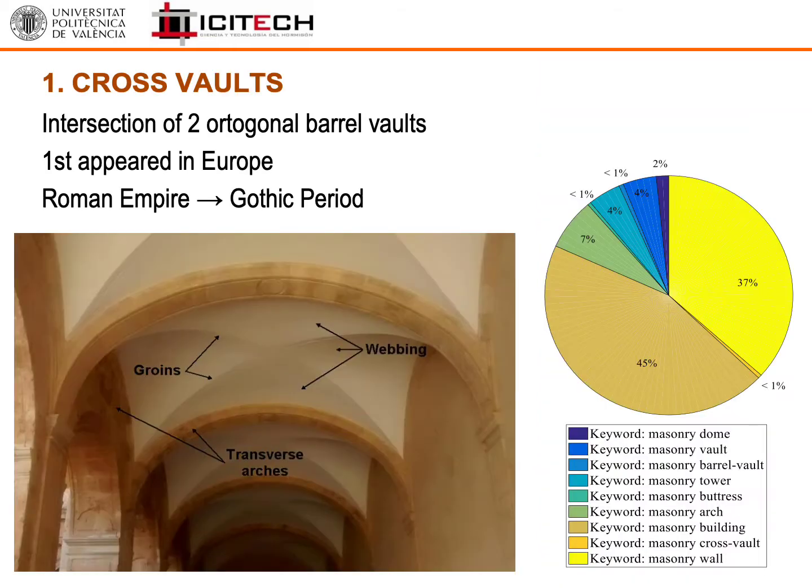I'm sure that most of you know what a cross vault is. They are the result of the intersection of two orthogonal parallel vaults. They are some of the most beautiful structural types the human race has ever built. They have been used for centuries as structural elements in many historical buildings. They first appeared in Europe during the Roman Empire and reached heights of extraordinary splendor during the Gothic period.